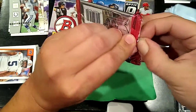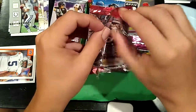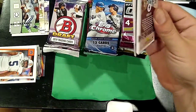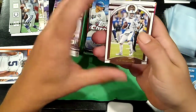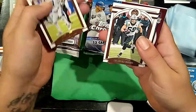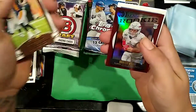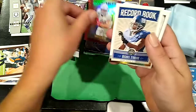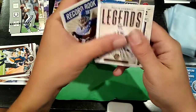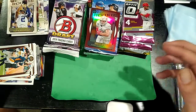2020 Legacy. All right. We got Brissett, Kelce, Drew Lock, Harrison Bryant, Premium, Strahan Record Book, Aikman, and then Justin Jefferson and A.J. Dillon are our rookie cards.